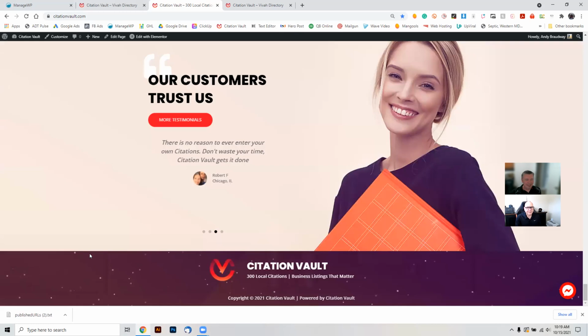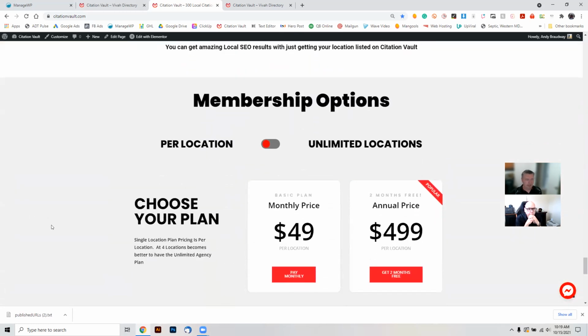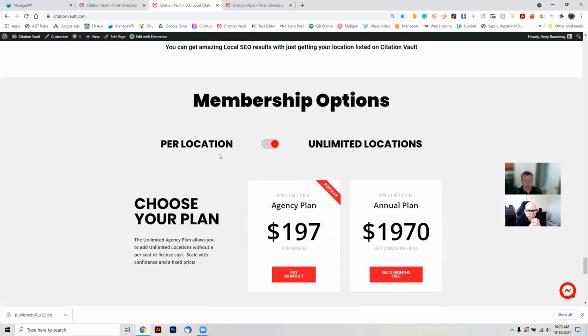Absolutely. So one of the problems that you run into with a lot of these, with anything, right, is an annual price or per location. If you look at Yext as an example, Yext is $500 per location per year. So if you've got 100 locations, you're talking 50 grand. So it's a pretty big investment. We made it unlimited locations.